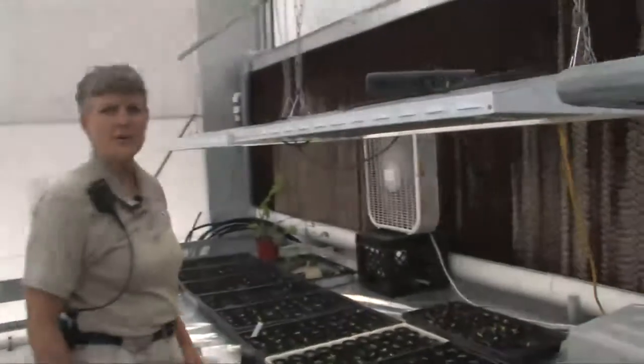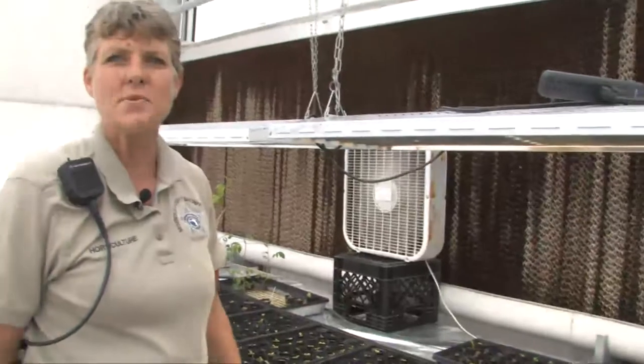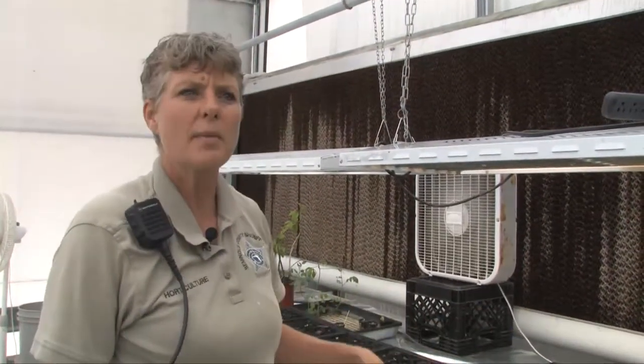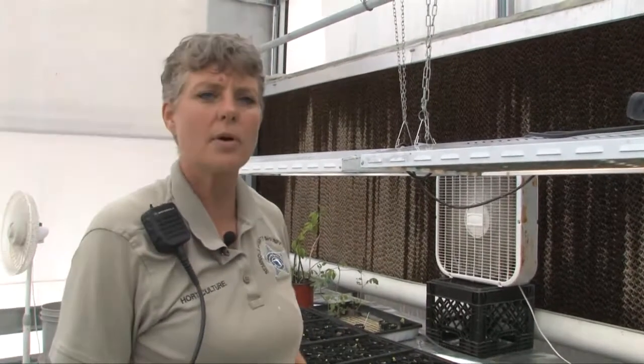And we start all of our own seeds here in the house. We can't buy anything from an outside source because we have to make sure it's clean. We need to make sure that there's no soil or anything that might help contaminate the system that we've got here. So everything that we grow, we start from our own seed.